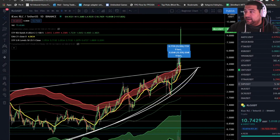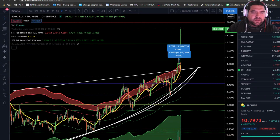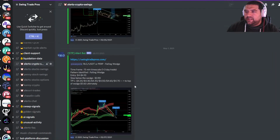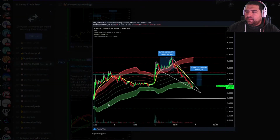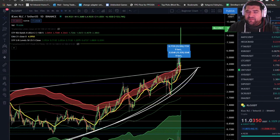You guys want to see something crazy? You guys want to see the alert service swing trade call on RLC at $4? I know you guys don't believe me now, but here's the RLC swing trade call. I mean, I literally just was giving like a short-term trade on it, but $4.11 the swing trade was called on. Get some hype in the chat for RLC.